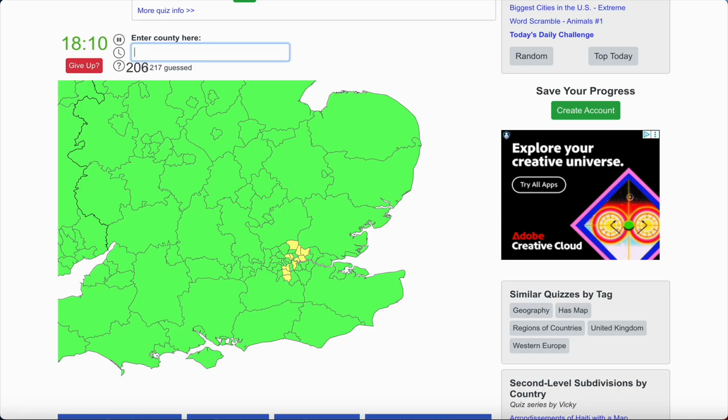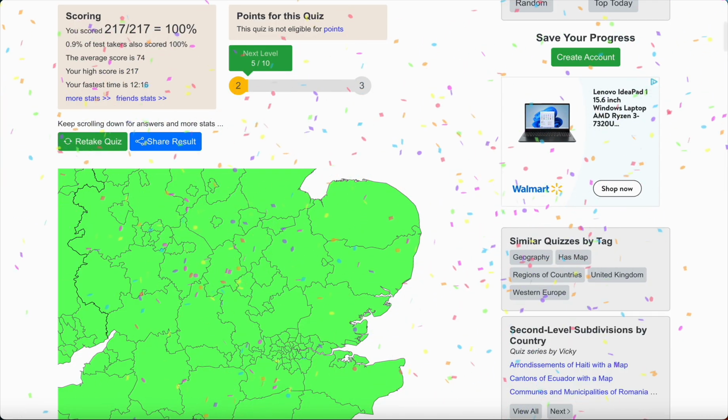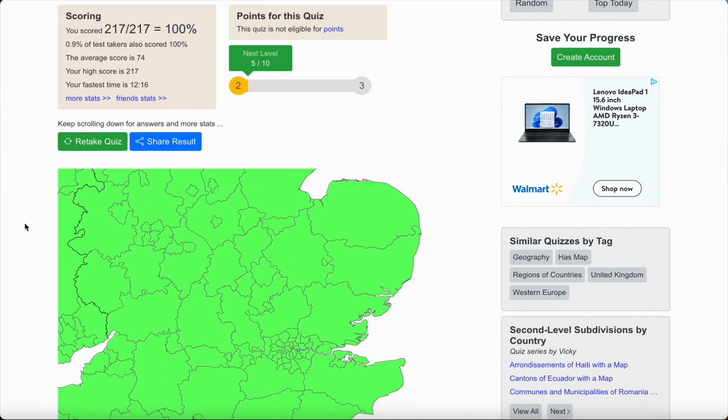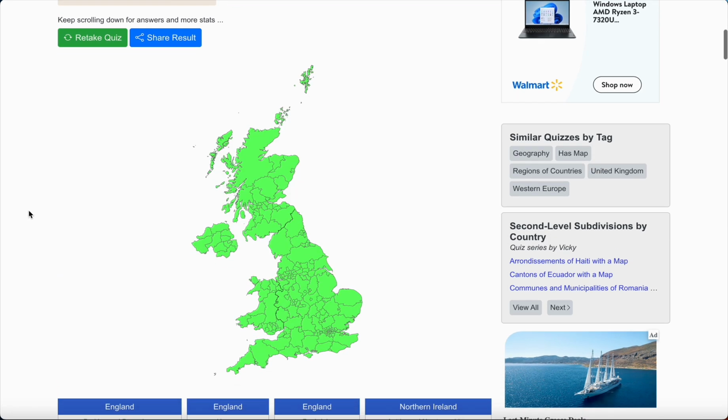Let's get Ealing and Enfield, and we got Sutton, Merton, Wandsworth. Let's get Southwark, Islington. We have Camden, Newham, and then we got Tower Hamlets, Waltham Forest, and Redbridge. And those are all of the 217 second-level subdivisions of the UK.